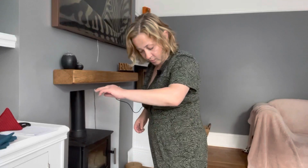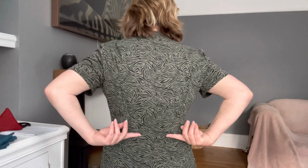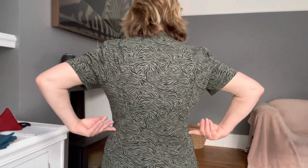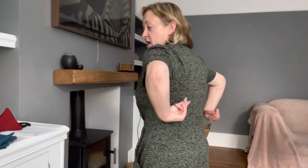So if I turn around and just keep talking to you, hopefully I'll be able to explain this. The pleats are here, and they're supposed to be ironed into here in this way, and I sent them this way. And what that did was create loads of excess fabric at the back, sticking out right there and then bunching up, because it was creating volume where it wasn't supposed to. It was supposed to be pulling it in.